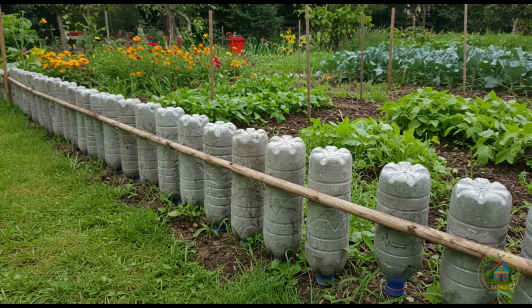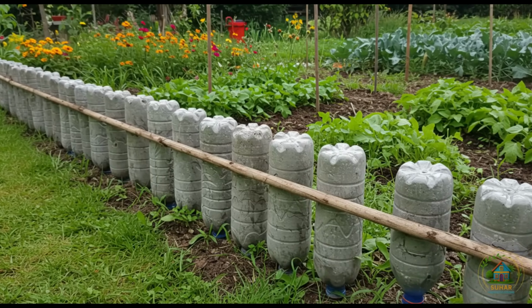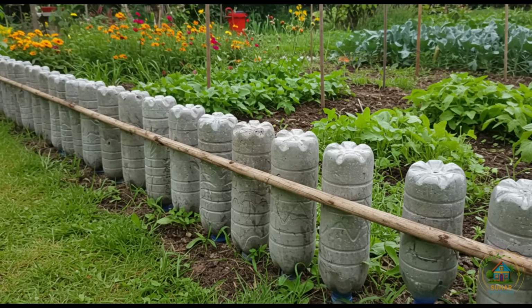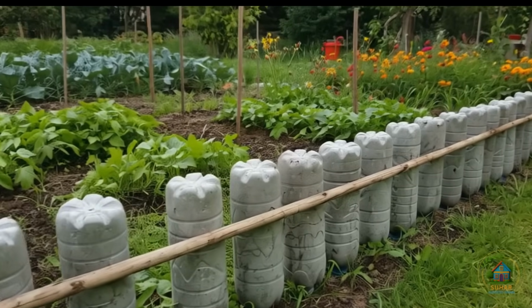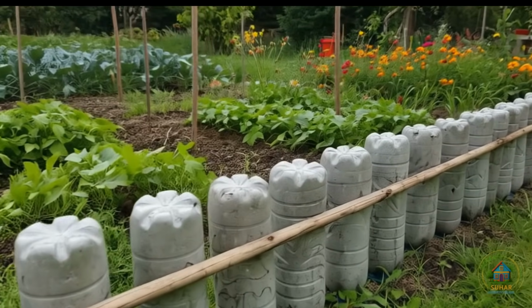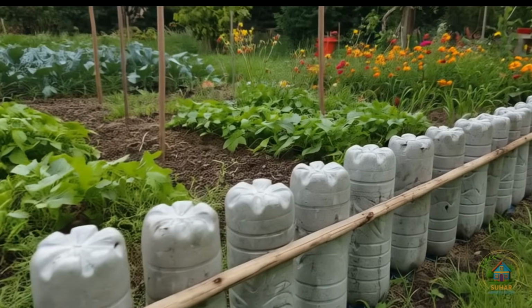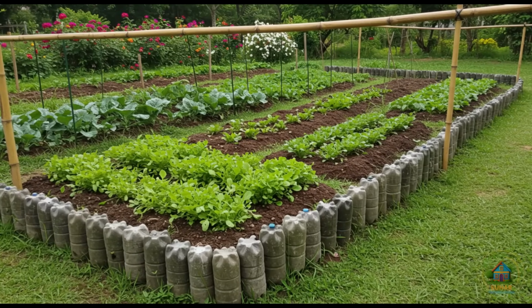Each bottle is positioned upside down with the cap facing downward. They are not empty. Each one is filled with concrete, giving the structure a solid, heavy base that stands firm against wind, rain, and sun. Lined up neatly side by side, the bottles resemble small sentinels guarding the garden rows.